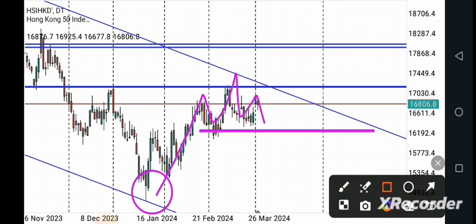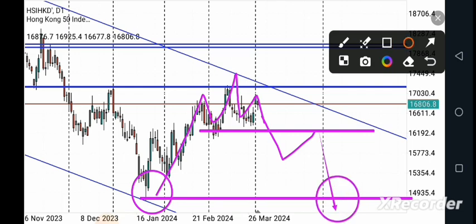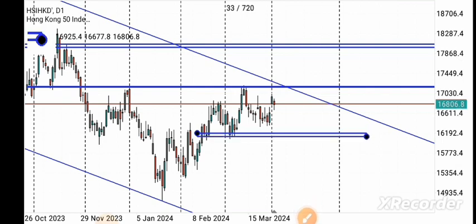And if it does close below that neckline, right, we may see the market actually move further down to close around this level, which is in line with where the structure had started, which is, as I said, over here, right? I hope you guys can see that, right? I'm just gonna add a neckline for this head and shoulders pattern as well. Just bear with me.